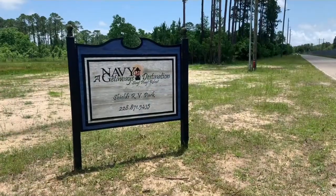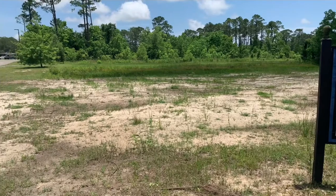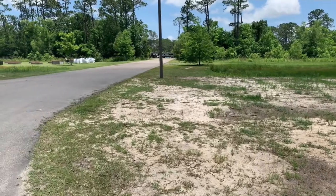We're at Gulfport, Mississippi at Shields RV Park. This is located on a Navy base, but it is absolutely beautiful.